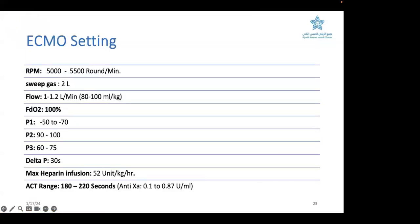So what was the ECMO setting during the hospital stay? RPM was ranging from 5,000 to 5,500 rounds per minute. The flow was around 80 to 100 ml per kg. The sweep gas was almost 2 liters, FdO2 100%. The P1 was ranging from -50 to -70. P2, the pre-oxygenator pressure, ranged from 90 to 100, and the post-oxygenator pressure was 60 to 75. The delta P, or the pressure gradient over the oxygenator, was almost in the 30s.